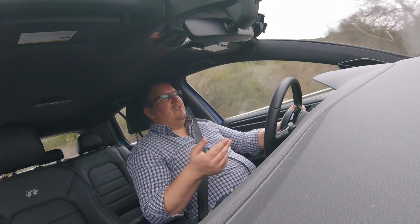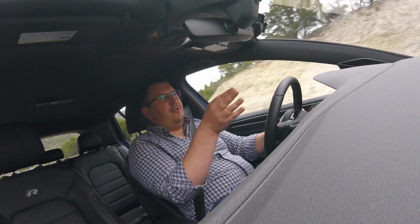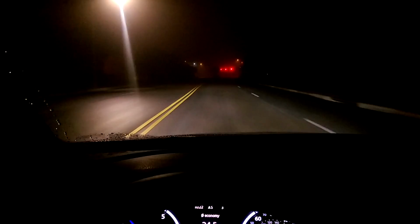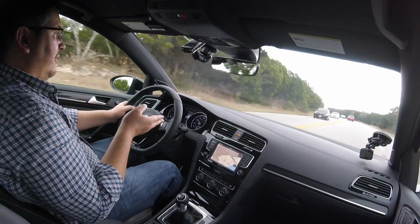The other thing too is this Golf R has really cool headlights that are adaptive. So basically when you turn the wheel, the lights move to illuminate either the other lane or the corner. And it comes in handy. I like that, especially on the road I was just on. If I was driving that at night, well, you'd see where you're going.